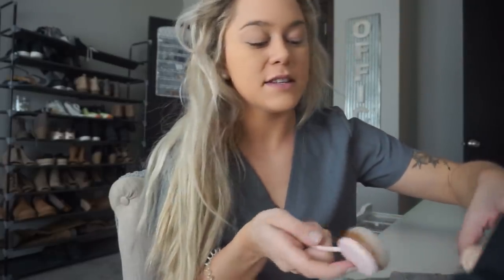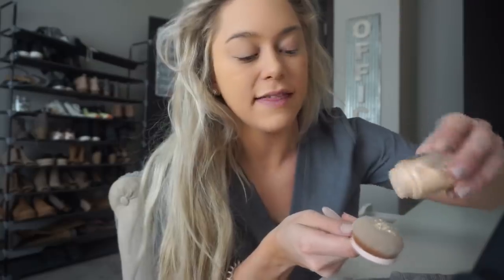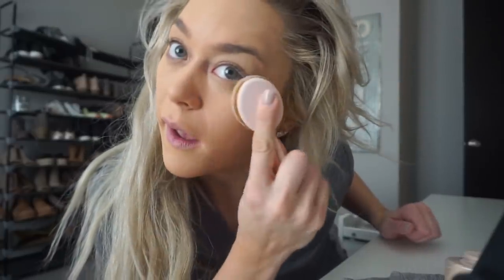All right, so that's it for the sponge. And then for the brush, all I'm gonna do is take the Vanity Planet brush and put a little bit on it like that. It sits right on it, as you can see, and I'm just gonna go in right under my eyes here and set it. And as you can see, literally there's no product that's getting wasted here.